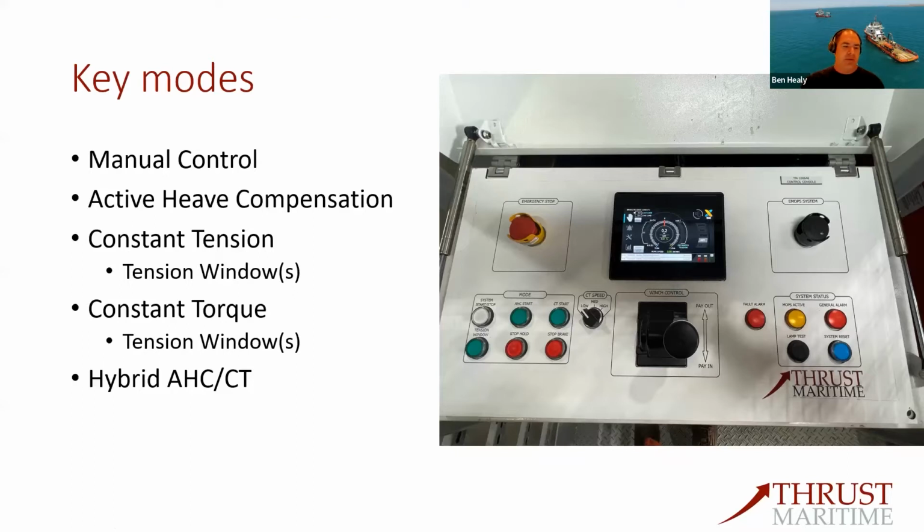And then hybrid is a combination of active heave compensation, where you're using a motion reference unit, a sensor to detect the motion, and then you're also using constant tension or constant torque. So the benefit of hybrid is that you can lift something off the seabed and ensure you don't overload the system, but it also allows that use of active heave compensation. And it's also very beneficial for instance, crossing through the splash zone or something like that, where you're wanting to ensure that you don't have a slack line event. So as with constant tension, you can essentially set it so that you come in on any slack line event.